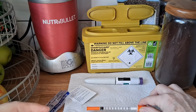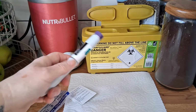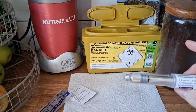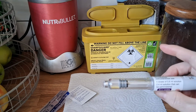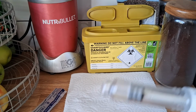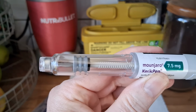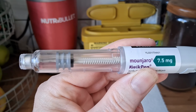Now I am only going to be taking a normal full dose. Some people quite happily take whatever's left, which is usually a little bit more. I will do that if I'm moving up, but I'm planning on staying on 7.5, so at the moment I'm not going to be doing that. So that's what's left in the pen. So this is my, oops, let's get it in shot, shall we? 7.5, and that's what's left. I reckon there's most likely 9 in there.